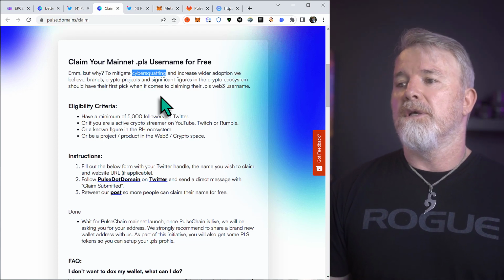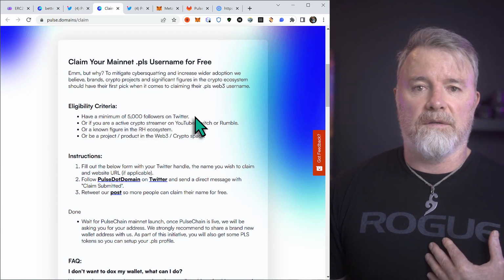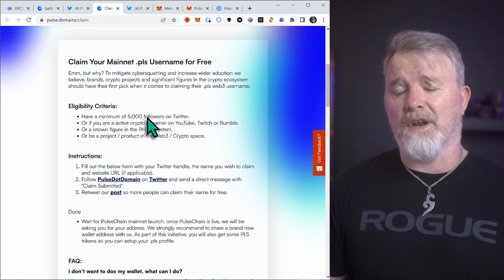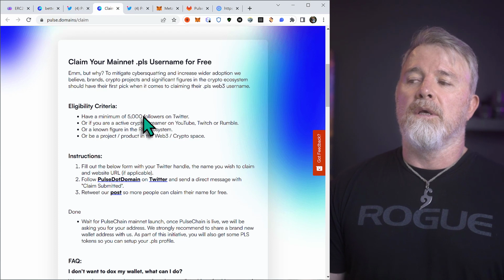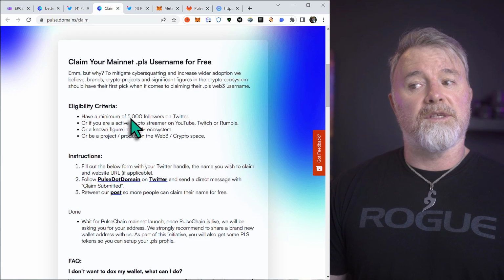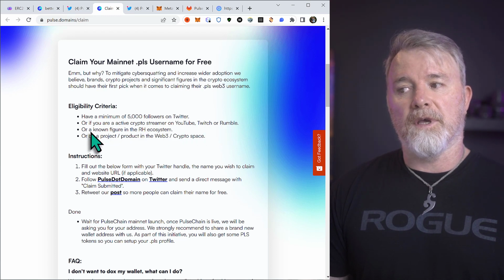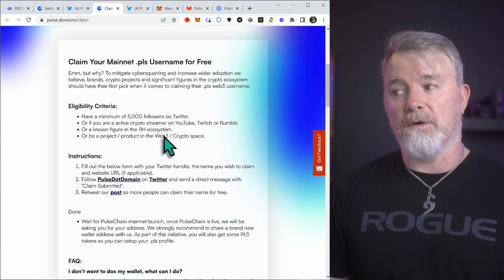But if you want to secure your brand name so nobody else can get it, this is how you do it. It says here, have a minimum of 5,000 followers on Twitter. Well, not even I've got that. Not that I'm popular or anything, but I don't have that on my Twitter account. I'm actually trying to get my brand one because someone else has got it and they got it in 2011. They've never used it. But anyway, if you haven't got 5,000 followers, it also says here, or if you are an active crypto streamer on YouTube, Twitch or Rumble, or a known figure in the RH ecosystem, or be a product in the Web3 crypto space.